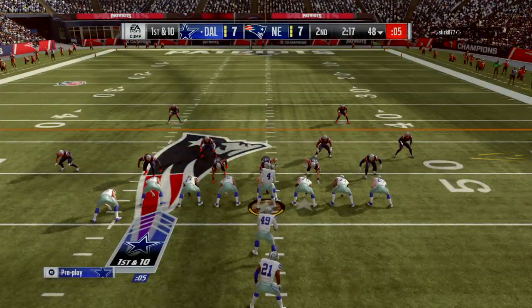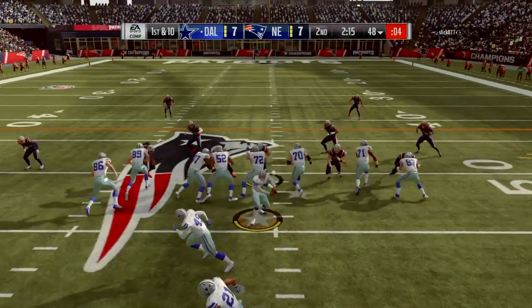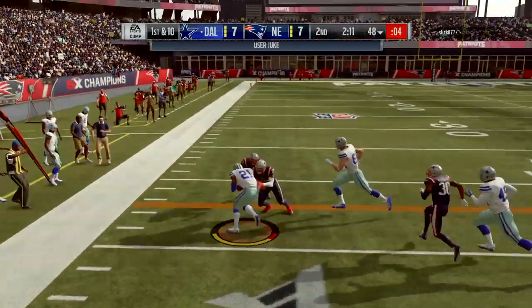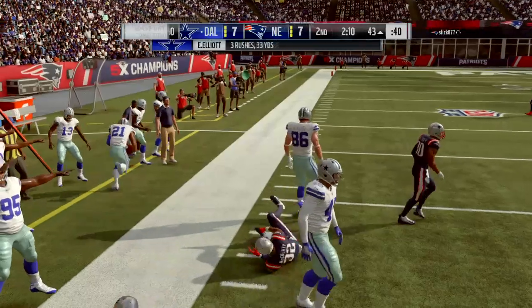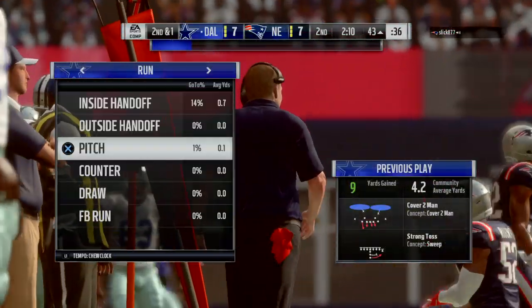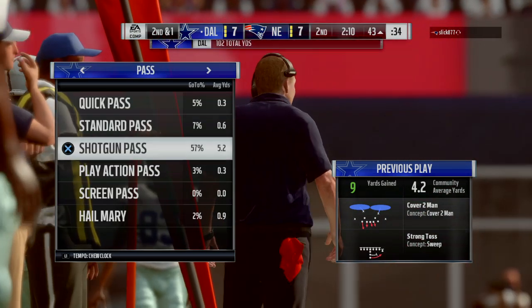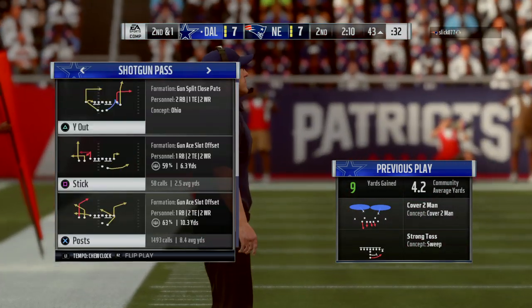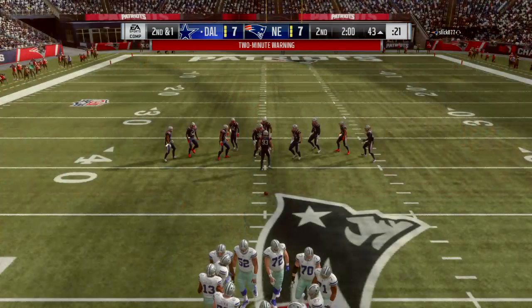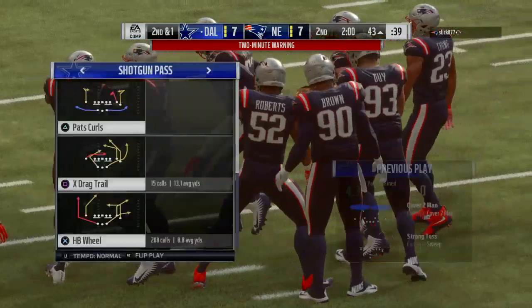Coming up to the line, and they will need to run another play here before the 2-minute warning. They'll pitch it out to Elliott. And now running right through it. Give him 9 on the carry that time, and they're set up with a 2nd and 1. You know what really fires up offensive linemen? When the guy that is carrying the ball behind them can create his own space and break a tackle along the way.